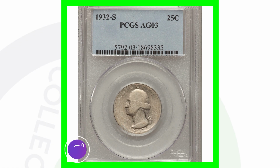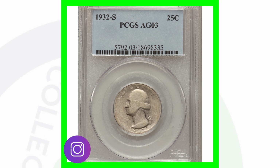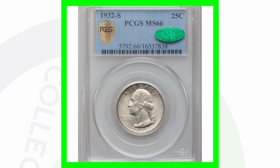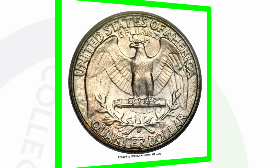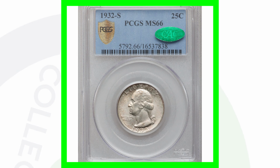Always watch out for the 1932s. Of course, the D mint mark and the S mint mark is going to be better than the no mint mark, but on the no mint mark you can look for that double die obverse. Now for the 1932S high grade, graded at a mint state 66, this coin sold for over $35,000. Now, of course, the D and S mint mark are going to be a lot lower minted than the no mint mark.